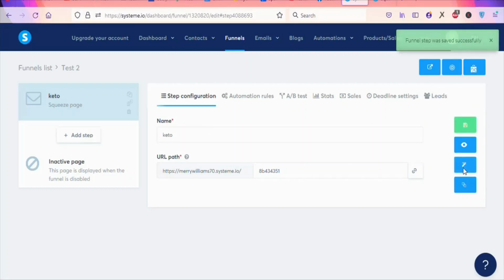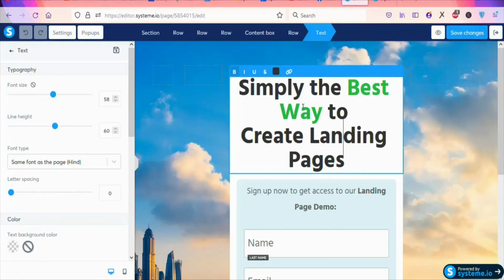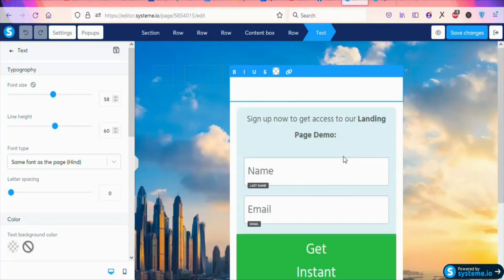Once that is done, you are going to come right here, click on edit page so that you can edit the template and then add your own information to it. Once you click on edit, you are going to see a page like this. So now what you are going to do is that you are going to begin editing this particular text and then add your information to it. So just delete it and then type your own text. Delete everything. Once you delete everything, you are going to type your own information right here.